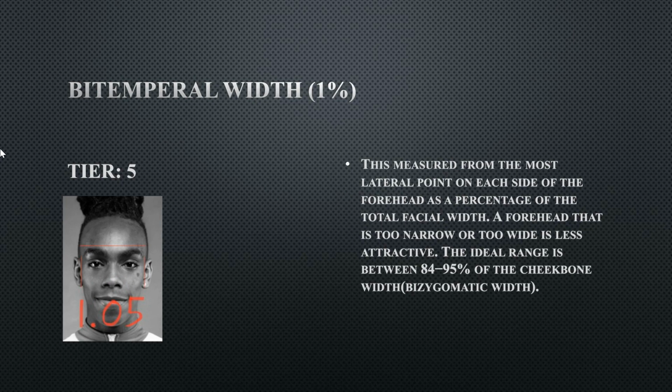His bitemporal width is a tier 5, and the reason why this is a tier 5 is he has too much forehead exposure. It goes from the edges of his hairline, and the edges of his hairline are just way too far apart. So that's why this is at a tier 5. This is going to start to break harmony, and it's also going to give him more of that light bulb effect that I was talking about with this head shape.